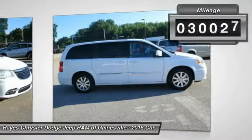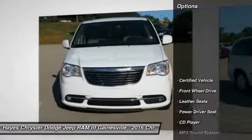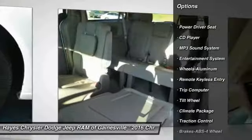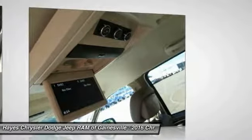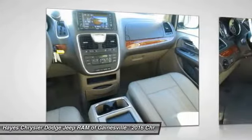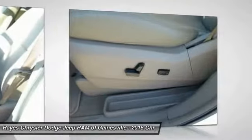This vehicle has less than 45,000 miles. Here are some of this vehicle's great options: traction control, quad seating, anti-lock braking system, air conditioning, power steering, HomeLink garage door opener, cruise control, aluminum wheels, rear defrost, climate control automatic. This beauty is sure to make you the talk of the neighborhood. So call or drop in for a test drive today.